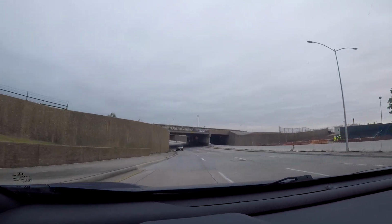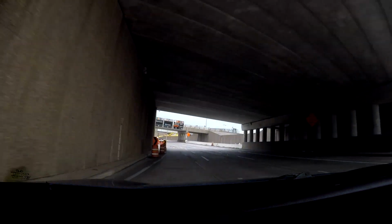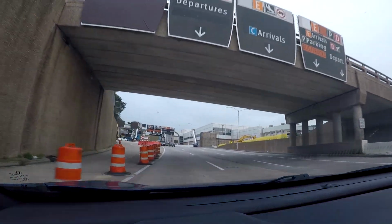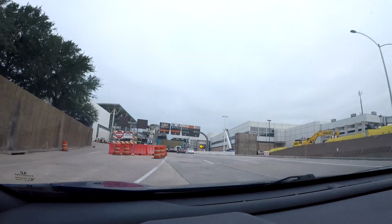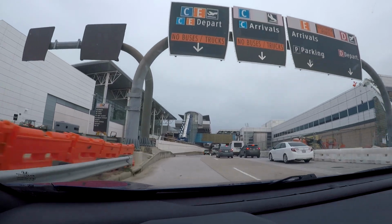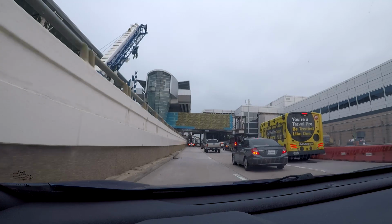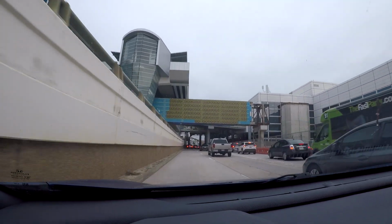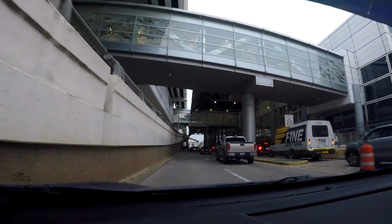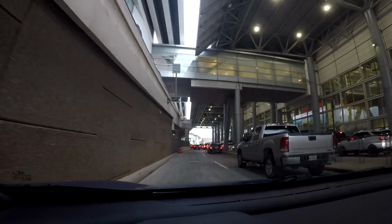So think of it as departure C. This lane in the far left here is for departures for Terminals C and E, which is basically everything that's United Airlines, with the exception of United Express. The second to the left lane, or the middle lane here, is for arrivals for C, and arrivals for E is going to be the far right lane. And with Houston being a big hub for United Airlines, this is going to be very, very busy.